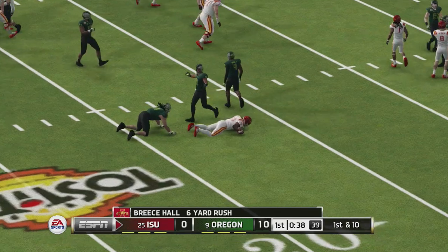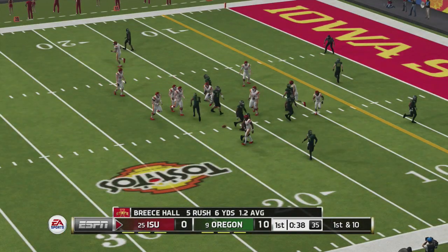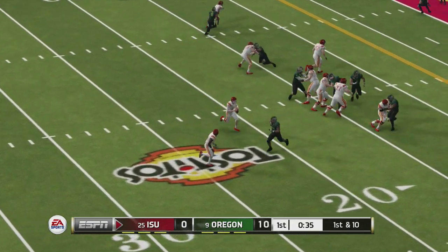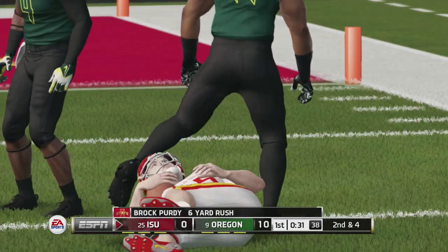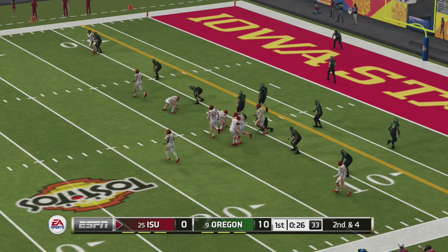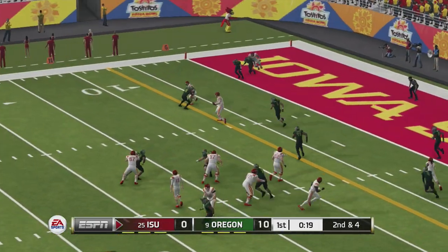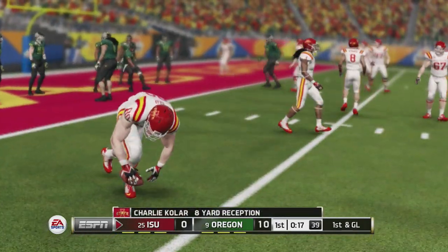Nice run to the outside. Power gain of 6 yards. First down. Here we go. Check three. Tackled after decent pickup. Makes the tackle. Call it a gain of 5 yards. That'll make it 2nd and 4. Gets it out complete again to his tight end. Big play there, and now they're looking at 1st and goal.